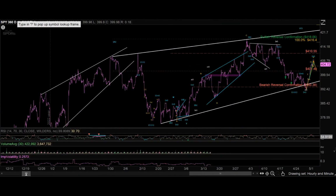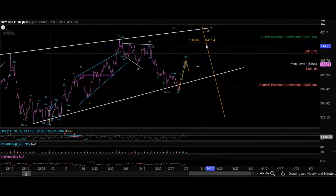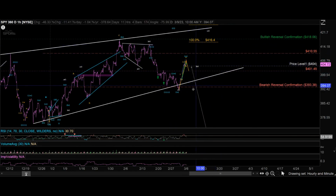But again, I'm looking for SPY to push higher. If SPY does not push higher, if SPY pushes down, it's like game over.